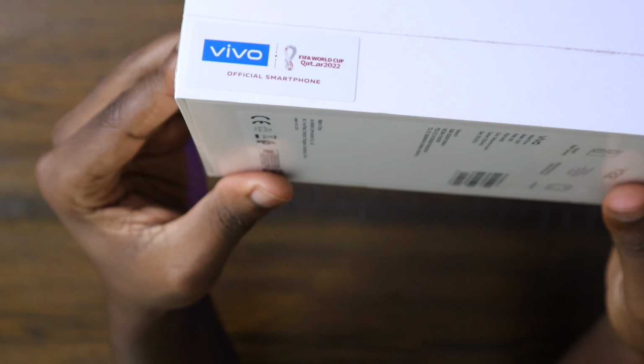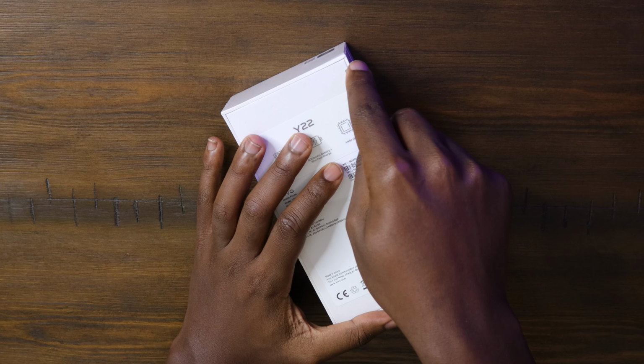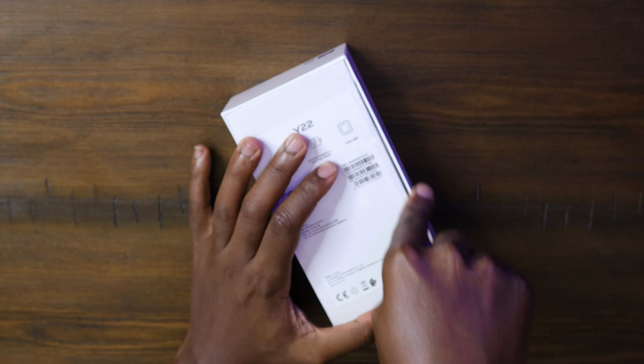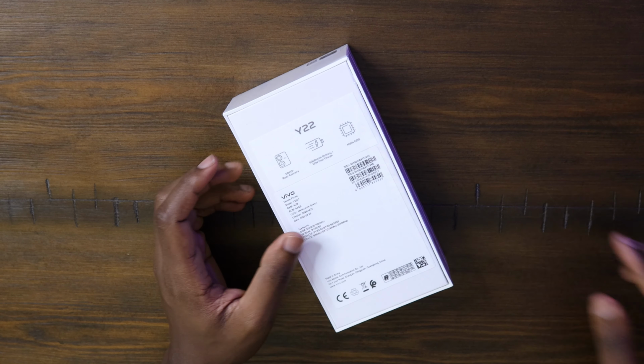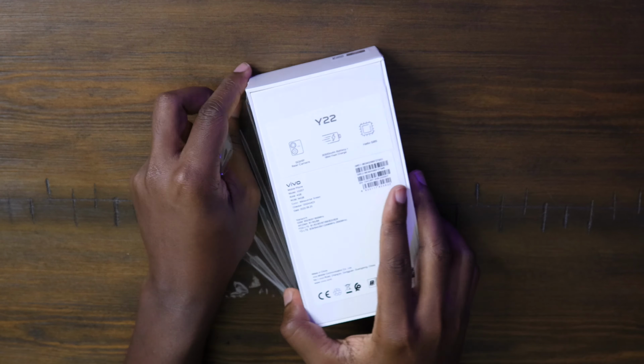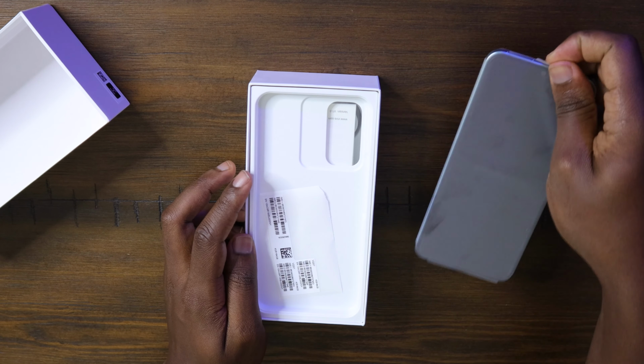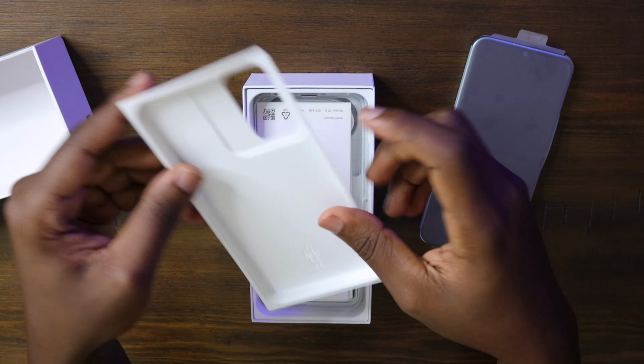Hey guys, let's look at the new Vivo Y22. What Vivo gets absolutely right with their budget to mid-range phones is this: a bloatware-free experience. Their skin on top of Android is called FunTouch OS, and over the years it's gotten very clean, very simple, and very recommendable. I also rate it as one of the more customizable skins we have right now.